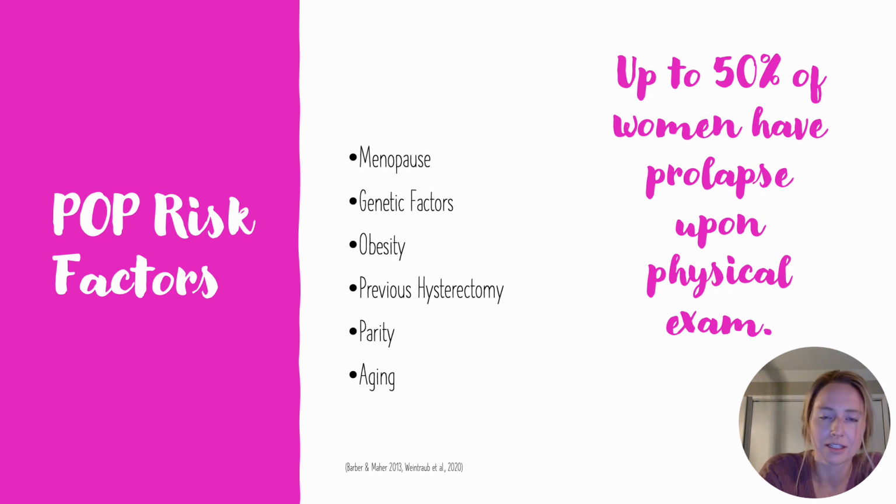I found this statistic pretty interesting: up to 50% of women will have prolapse upon physical exam, and that's across the board. Studies are finding that even women who have not had children are at a higher risk for rectocele because constipation rates are so high. So just because you haven't had children doesn't mean you're not at risk. Learning to adequately manage our pressures and keep up with good bowel health is very important.